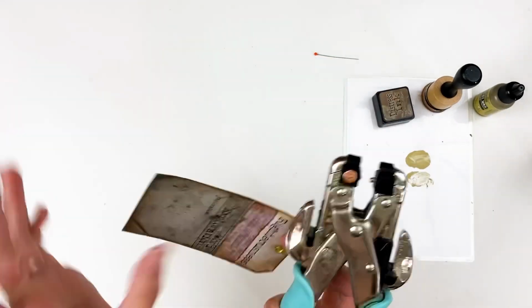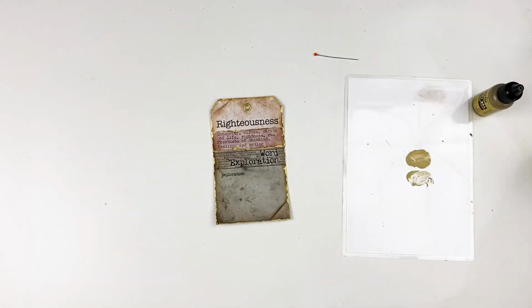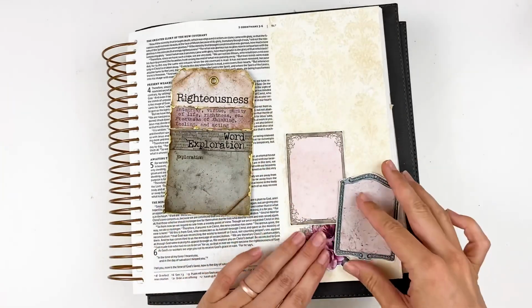So I made sure I heat set all the edges of that tag. I had hole punched it when I snipped the edges and did all that, and so I just added an eyelet into the tag there.